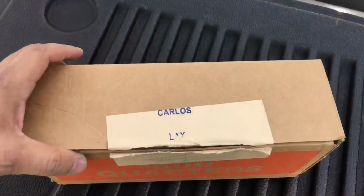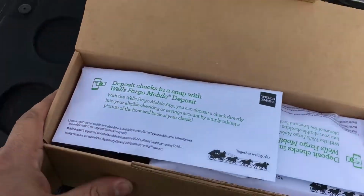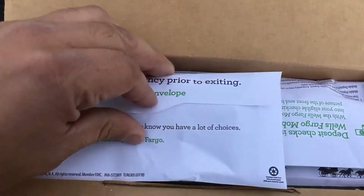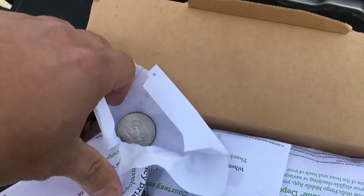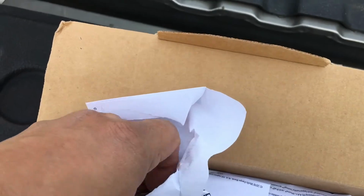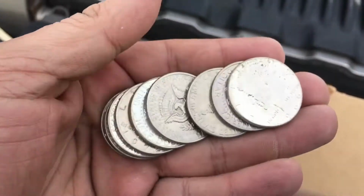So I'm walking to the car and I'm gonna just open them up. So give me a sec. All right, guys, here's the haul from the bank. So they put them in these envelopes, and it's gonna be a little bit hard to do one-handed. Let's see. That looks like silver. Yep, I was right. Look at that. They're silver.